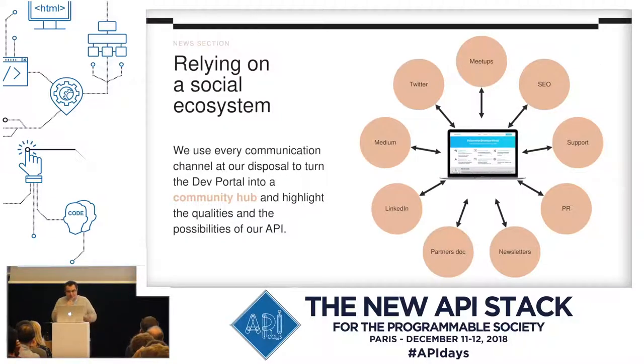And talking about sharing, we really want to ease the sharing of this content to a wider developer community. So we wanted to place our dev portal right at the center of a social ecosystem, by becoming a community hub. So LinkedIn, Medium, Twitter, Meetups, Newsletter. We try to use every communication channel at our disposal to share and highlight all the great things people can do with our API. And we encourage people to navigate across those platforms in order to enjoy all of the inspiring editorial content. And if they love one of these, they will always be able to browse this community hub in order to discover more stories.